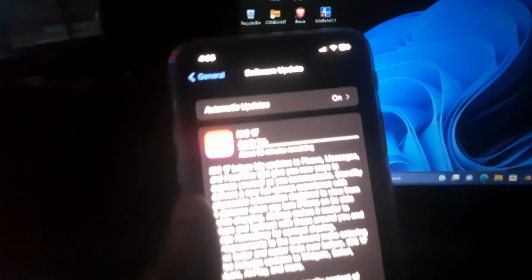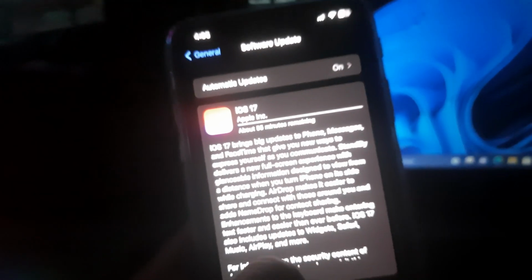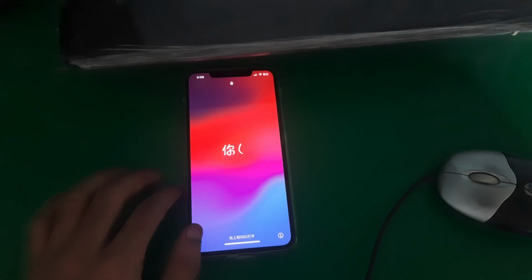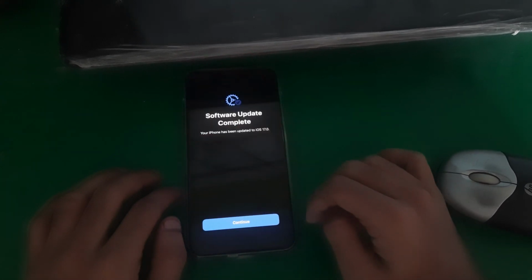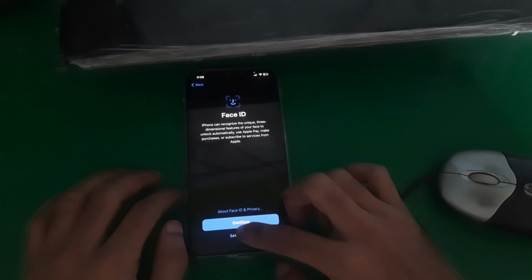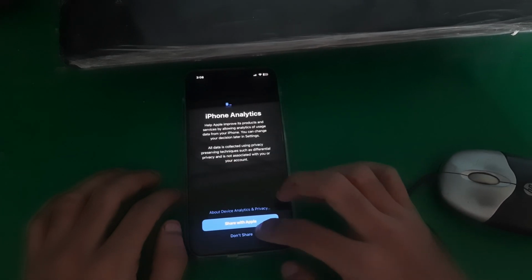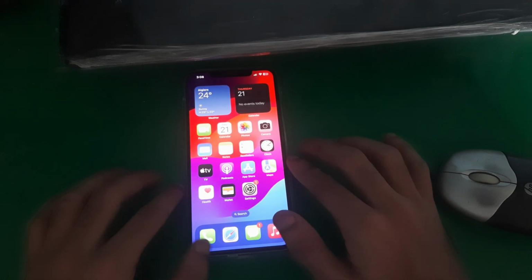You just have to wait here until it's downloaded, and you may just plug your phone into charging and just wait here. It will automatically install the update in your iPhone. So guys, there you can see the update is installed on my iPhone. After it's done, you just have to set up your device. This is how you can set it up. That's it.